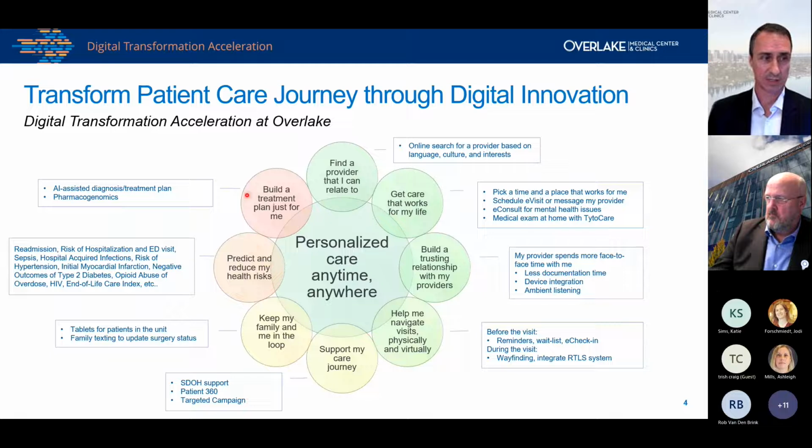And that goes into this next step, which would be not just predicting what may happen or risks of things happening, but taking action and building out plans using artificial intelligence. There are some examples of this in place right now, but we want to continue to expand that so that our providers can focus on the most complex things and top of license work.